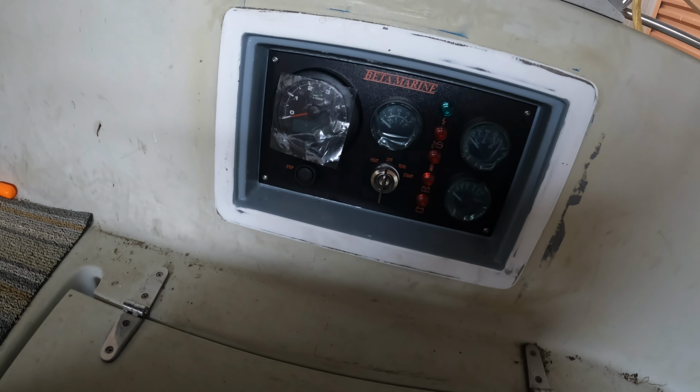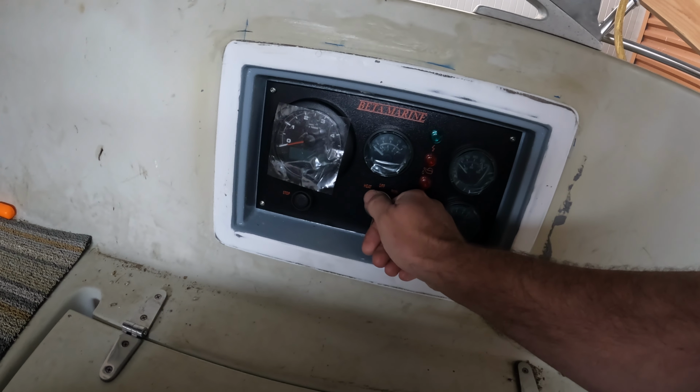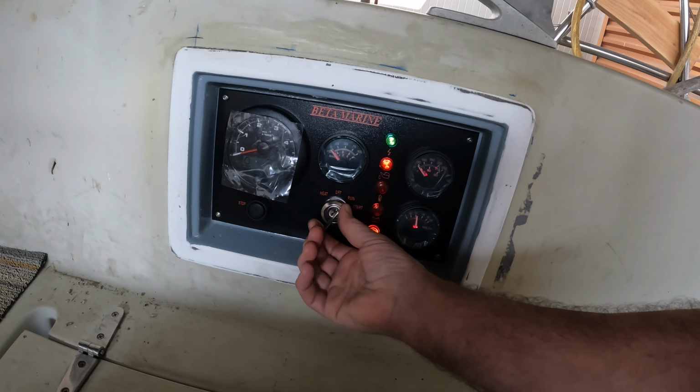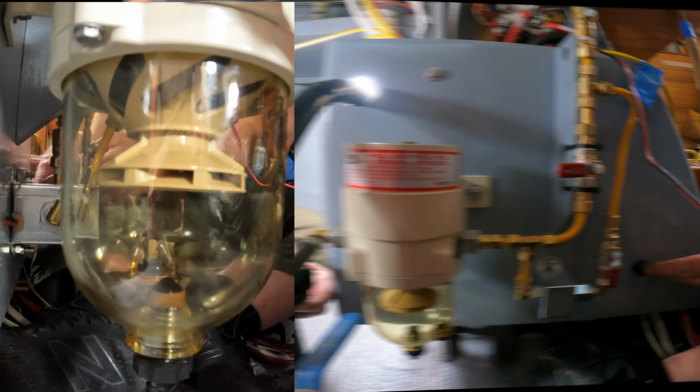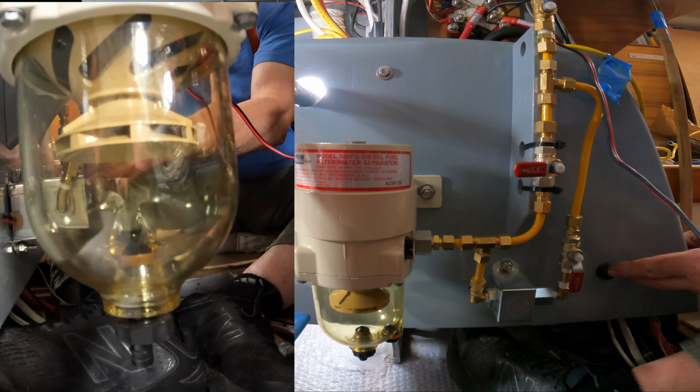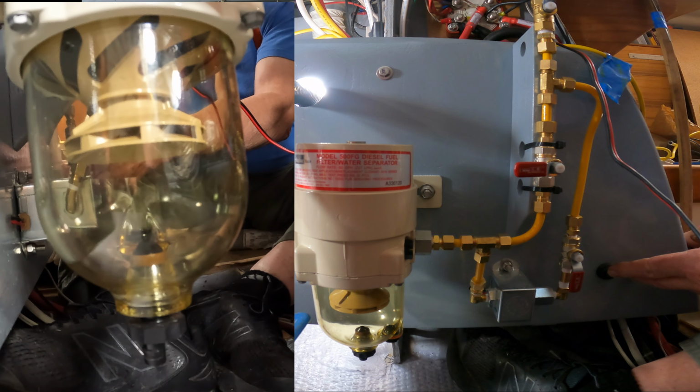Well, Mike just turned on the power switch, so let's see here. Well, that's a good sign. Fuel pump ran. Well, now that we have electricity, we also got this electric priming pump set up. What a beautiful fuel system.